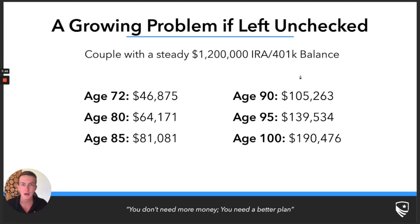Then by the time they're 100, if they're lucky to live that long, they're going to essentially be forced to take almost $200,000 out of this $1.2 million 401k tax-deferred balance because of RMDs. Again, this formula, it grows.